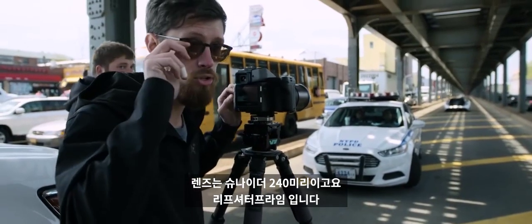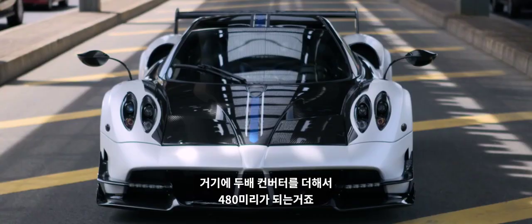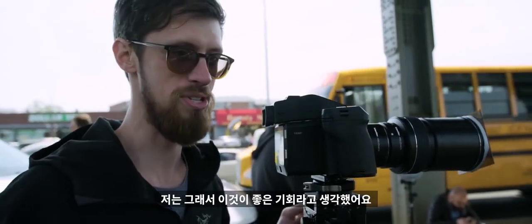The lens is a Schneider 240 leaf shutter prime. In addition to the 240, we have the 2x converter, so it's a 480mm lens. I've never used this setup with a car, and I've never heard of it used with a car, so I thought it would be a good opportunity to really make this thing look as serious as I could.